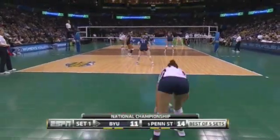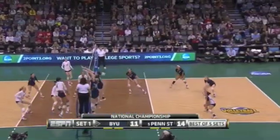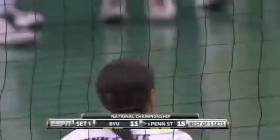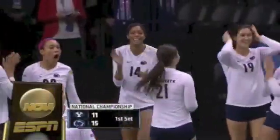Coach Rose not happy with the way Penn State handled what should have been an easy play, scrambling on the floor to keep it alive. Back outside to Whitney. They were working a lot today in practice, Karch, trying to keep one of the blockers in the middle of the floor so they could attack the pins. And Whitney is having success out there thus far with the early lead, 15-11 in our first set, best 3 of 5 to decide the national championship. The Nittany Lions trying for an NCAA record 7th trophy.